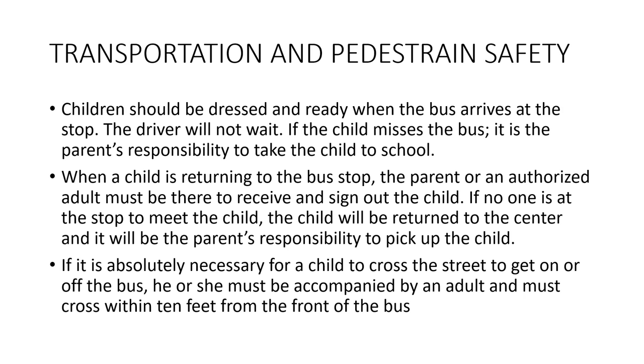Okay, transportation and pedestrian safety. Some of these entries here reinforce some of the conversation we had earlier in this presentation. Children should be dressed and ready when the bus arrives at the stop. The driver will not wait. If the child misses the bus, it is the parent's responsibility to take the child to school. As I mentioned before, consistent route times are very important. The parents know exactly what time the bus is going to be there, every day.